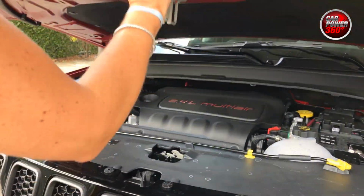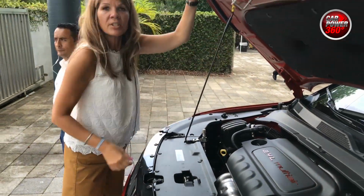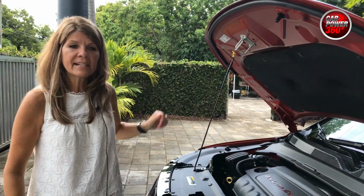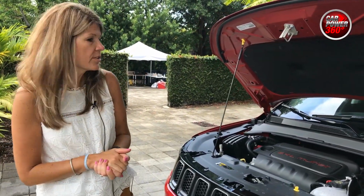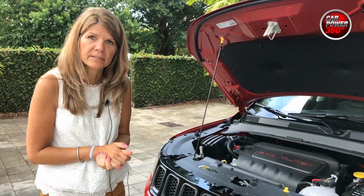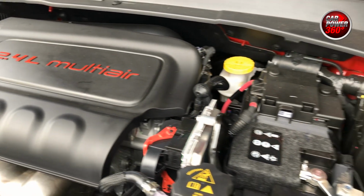The Trailhawk comes standard with the 2.4-liter Tigershark engine and the class exclusive 9-speed automatic transmission. The engine delivers 180 horsepower and 175 foot-pounds of torque. The vehicles are only available in the 2.4-liter engine.